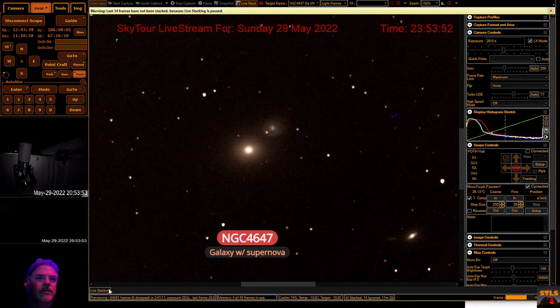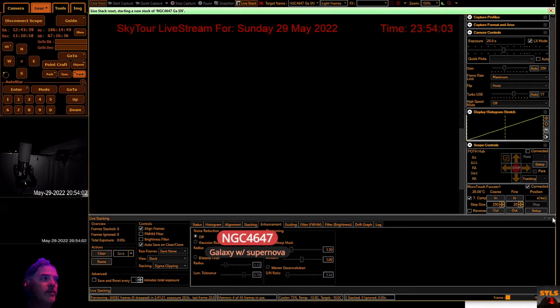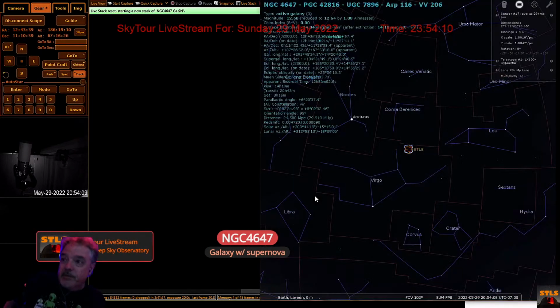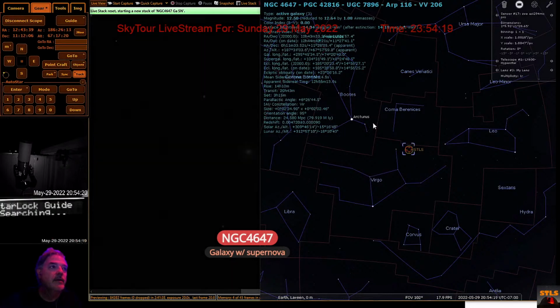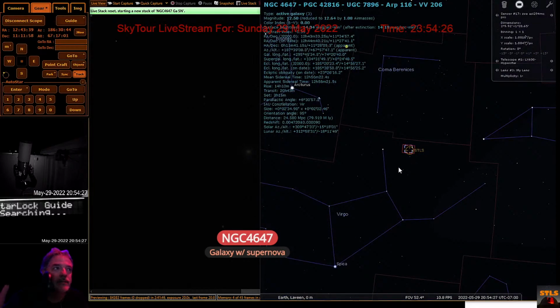Alright, so we are done with this object. So I'm going to clear it, and let's move on. It's dark enough now, we can go have some fun with some other objects. So let's do that. Our telescope, as you can see, is looking almost straight up. So let's bring back our control panel there. There we go. And let's go look for something else.